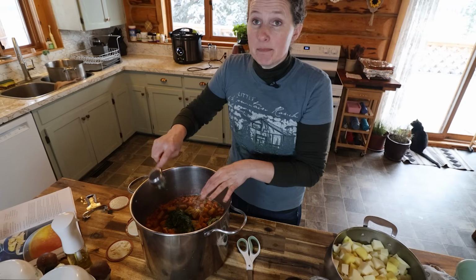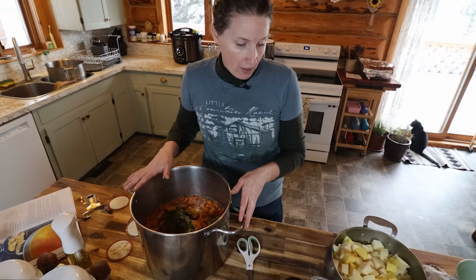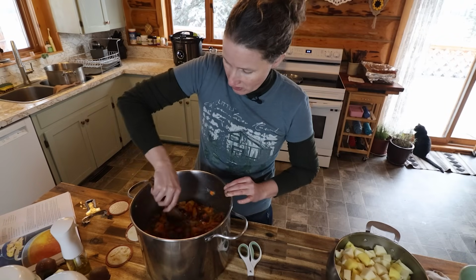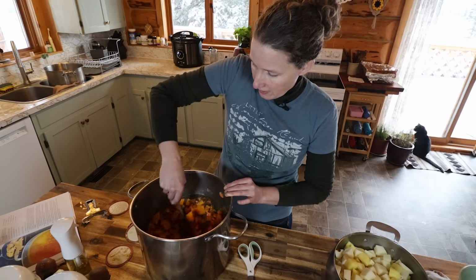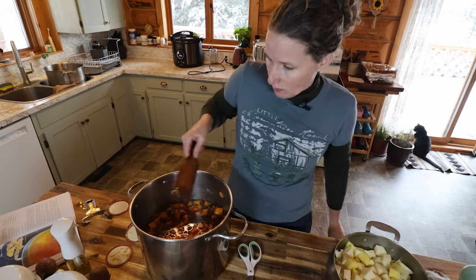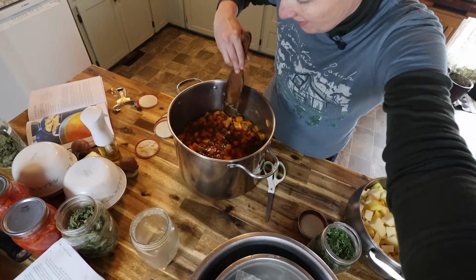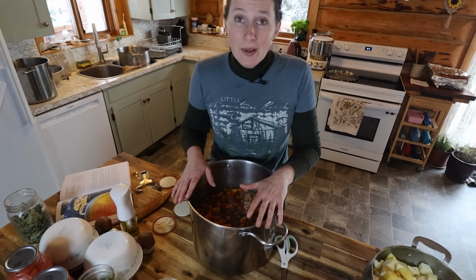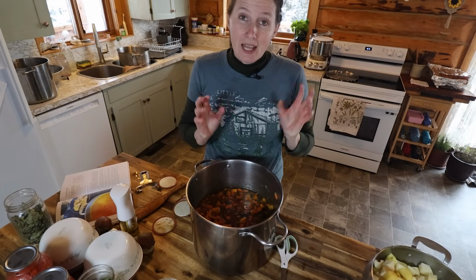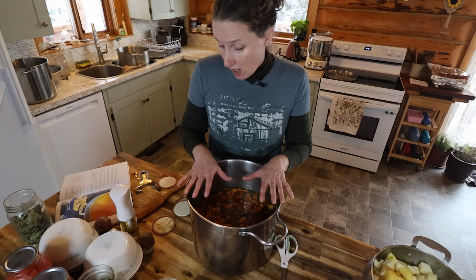So we're going to be adding some basil and some parsley, as much as you like for your own taste preferences. And friends, just let me give this a stir and show you just how beautiful this soup looks. Look at that. Isn't that just beautiful? So the way that I have done this is just thrown everything in the pot, and then I'm going to simmer this until all the veggies are nice and soft.